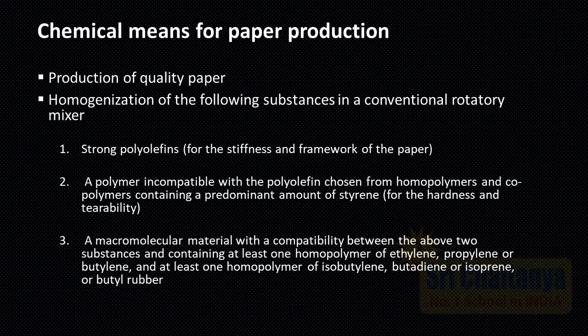1. A particular class of strong polyphenols for the stiffness and framework of paper. 2. A polymer incompatible with polyphenols chosen from homopolymers or copolymers containing a predominant amount of styrene for hardness and tearability. 3. A macromolecular material with a compatibility between the above two substances and containing at least one homopolymer of ethylene, propylene, or butylene, and at least one homopolymer of isobutylene, butadiene, or isoprene, or even butyl rubber.